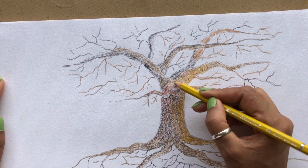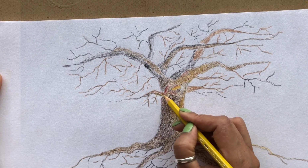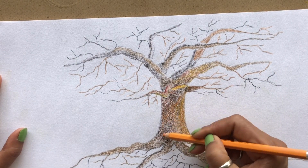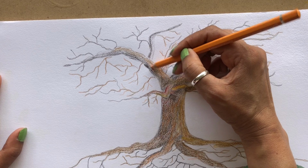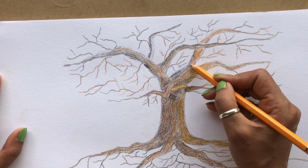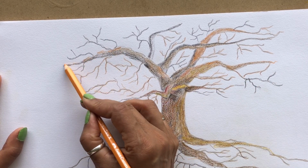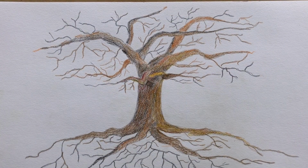So back to talking about what I'm doing here. I'm using lighter shades also to, as I said, give a 3D effect to the tree. And on some branches, light may be falling. Although this tree is imaginary, I'm not copying it from any particular image. It's from my mind.